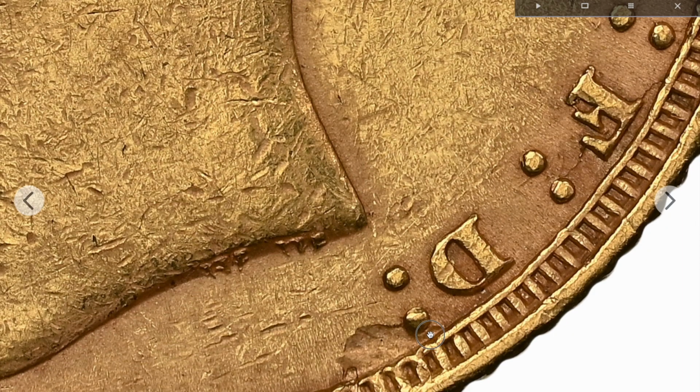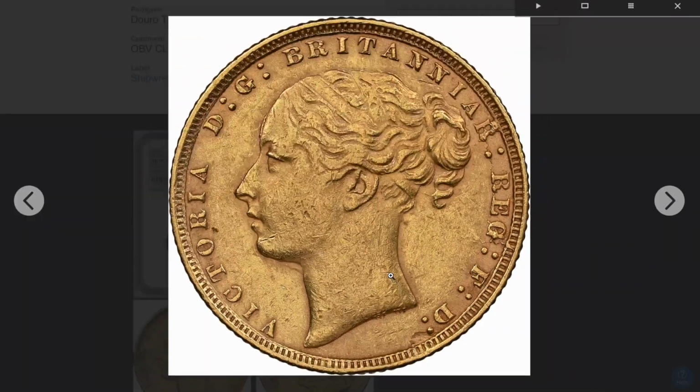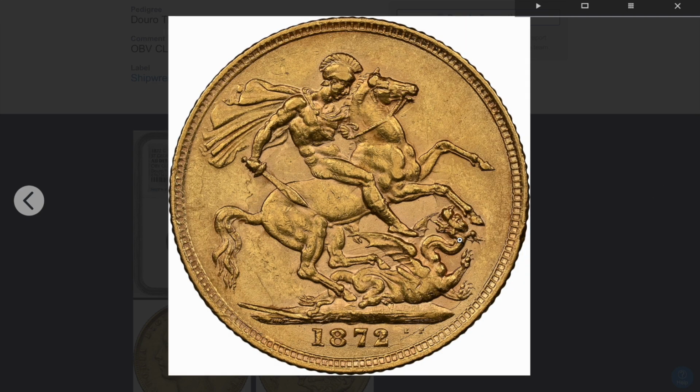Is this bit here where there is damage to the blank, and to me that looks like it's happened before minting. It's very hard to say, but if you have a look at that, it looks more like that may have happened before minting. So I don't know, but I quite like little bits like that. So overall she's not in bad condition. It's the reverse where it's had the most harshest cleaning in my opinion.